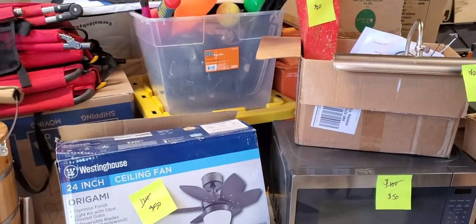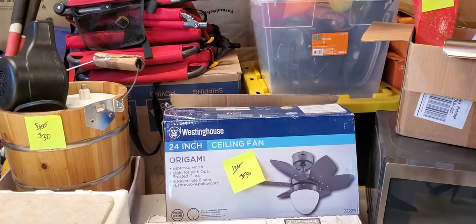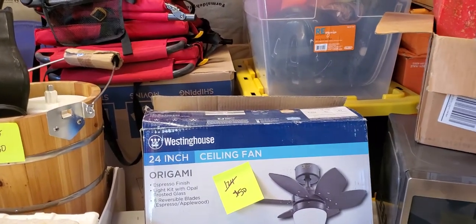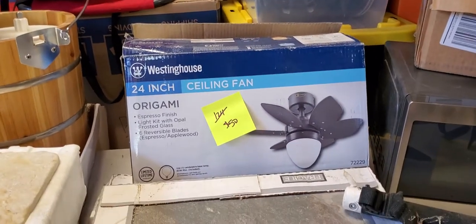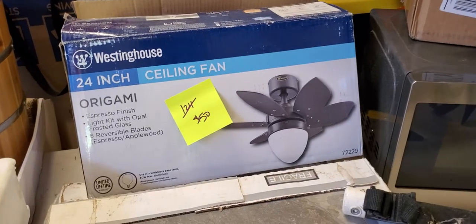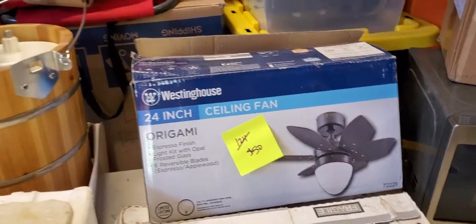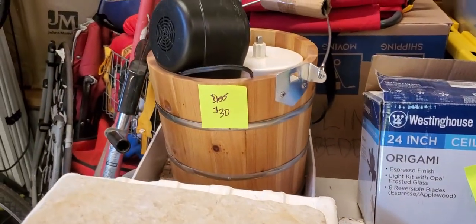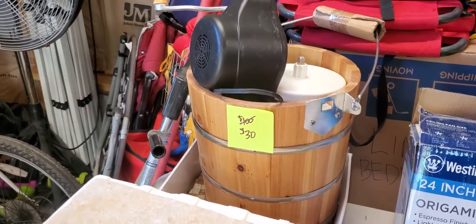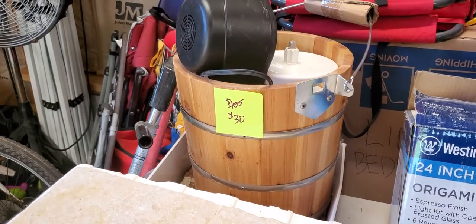This is another Westinghouse. This is espresso color. Everything's in there. We just popped the top open and decided to go a different direction for that room. So that's a brand new ceiling fan for $50. And over here, there's an ice cream maker with a wooden bucket, and those sell for $100, and that's $30.